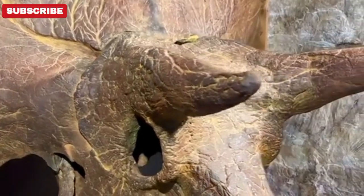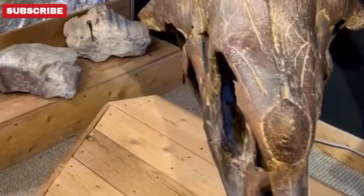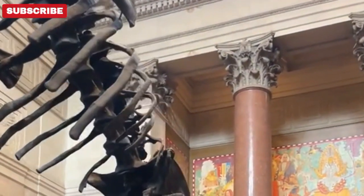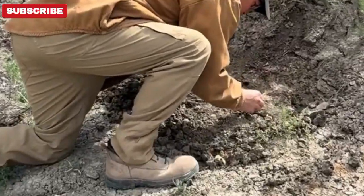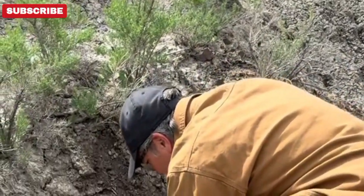Some fossils are even found in mineral-rich areas where special preservation happens, such as petrification. This results in fossils that are remarkably detailed and durable, further preventing them from breaking down or melting over time. The chemical environment of the soil or sediment plays a major role in how well a fossil is preserved.